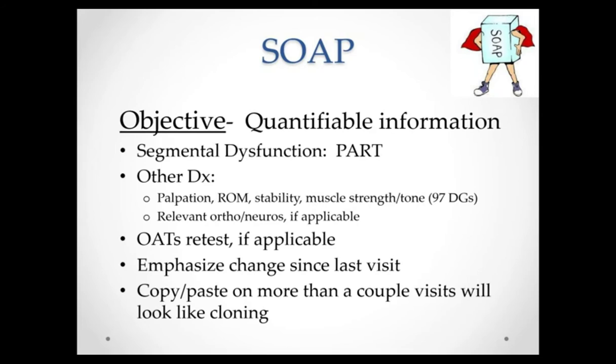a subluxation or segmental dysfunction, which I think you need to have in order to support that they need to be adjusted. Now, you might think that you can adjust a patient without subluxation, but I think it ties things together so nicely that it should be that way, in my opinion. And then you also need to support other diagnoses.